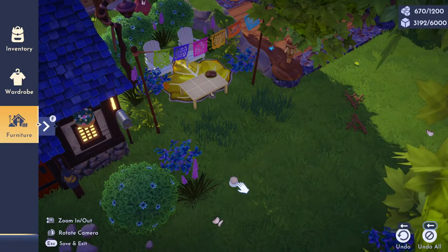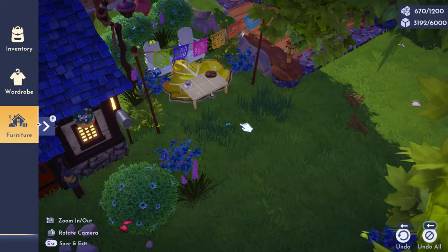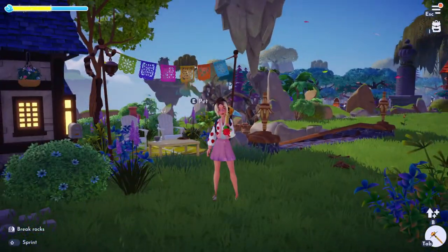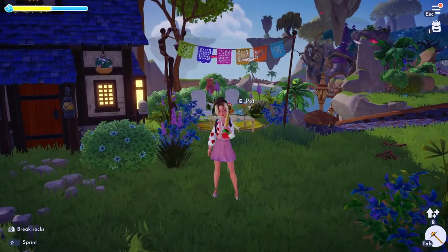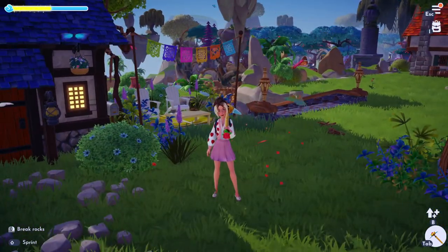Okay. We got our chocolate chip cookies and our coffee. That's cute. That's fine. This is our little cute spot so far. All right, what else did I want to put out? Maybe more of those pink trees.